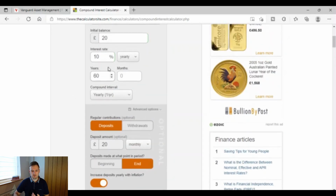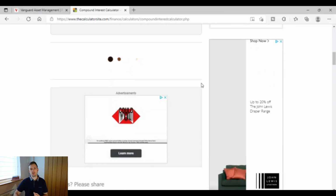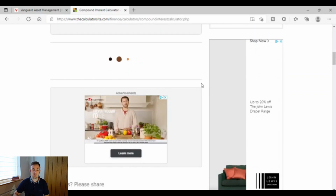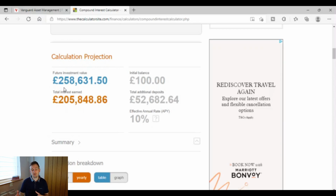Now, if they were doing this for 30 years and they put in, say, £100 as their initial balance and then £100 a month, we'll go ahead and calculate that, and I bet you that it's not going to be anywhere near that £1 million. So there you have it. It's actually 258,000, call it £250,000. So that just shows that even putting 5 times more of the amount in each month, £100 instead of 20, they're only going to end up with a quarter of the amount that they could have had by putting just £20 a month in from birth.